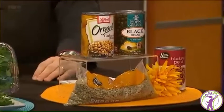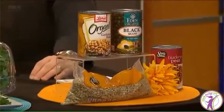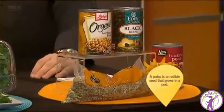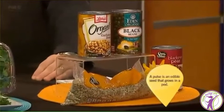Then we've got pulses. This is the year of the pulses. What is a pulse? It's an edible seed in a pod. So all beans, lentils, and peas are pulses, and you're going to see more beans, lentils, and peas on menus. They will be added to soups. They're going to be used in place of meat, and they're going to add more textures and flavors to our meals in 2016.